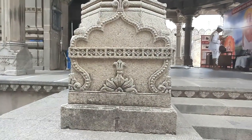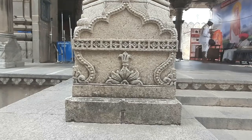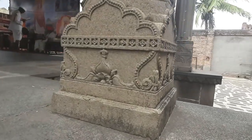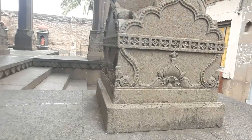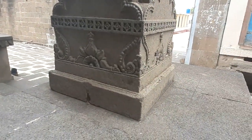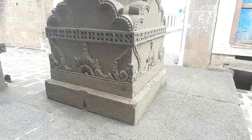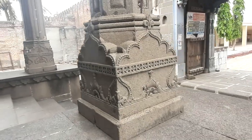The prominent thing I notice here is that the entire temple is constructed on the theme of Jalakalash or Jalakumbha. So here you see at the bottom of the pillar a miniature carving of Jalakumbha in the shape of a flower. And above that there is a design of peepal tree leaf. The middle part of the pillar is in hexagonal shape.